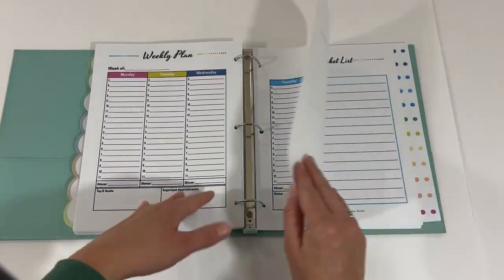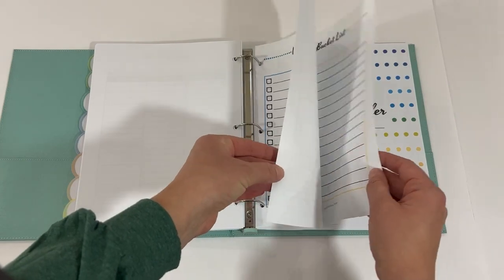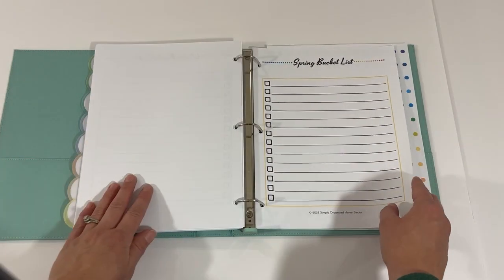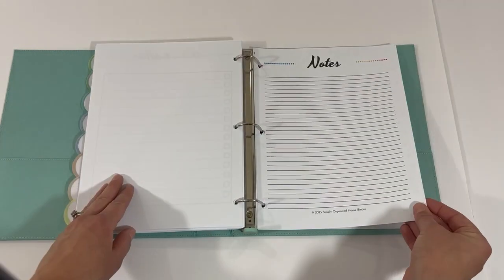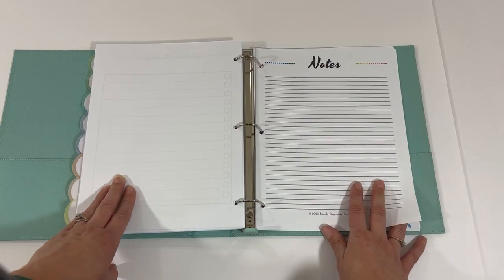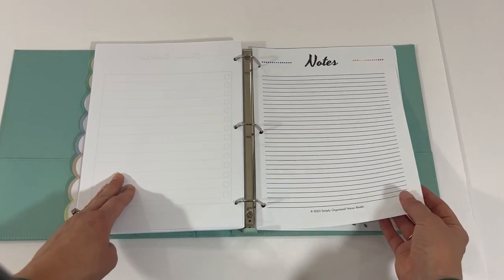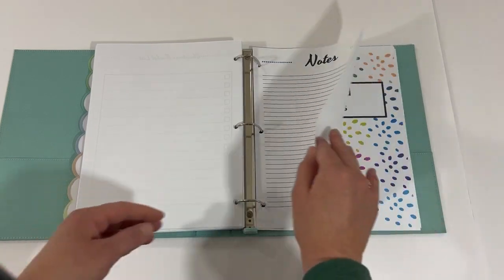Everything is on here for you to remember. And finally, there are bucket lists. I have several different bucket lists. If you like to do bucket lists with your family, there are some printables in here for you to use. And then last but not least is the notes section. There's just the blank notes page if you want to add these in, maybe to the back of your binder, just so you have some places to jot down some notes.